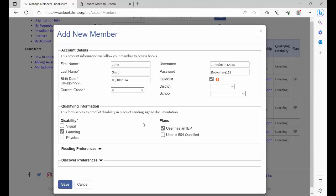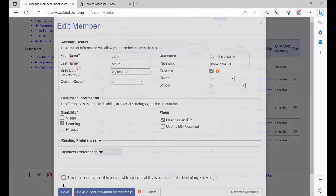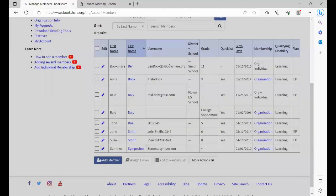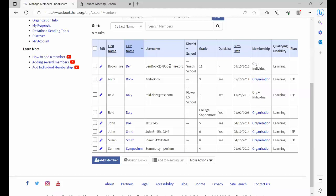Also, students who have IEPs have access to materials from the National Instructional Materials Access Center, often referred to as the NIMAC. The NIMAC contains textbooks and other books that are only available to students with IEPs. When you are finished, select Save. You will have the option of assigning books or adding the student to a reading list. For now, I will select Not Now so I can show you the different ways to find Bookshare books.